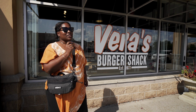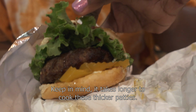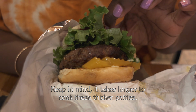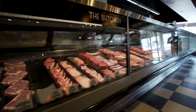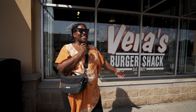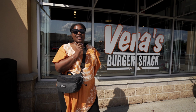The one thing, just keep in mind that these patties are thicker than, say, a smash burger. So if you're feeling adventurous and you want a lot of meat, then go for the double. But I think a single is more than enough. Highly recommend. And you can also get other meat needs there. There's other stuff that you can get here, but you can tell it's quality ingredients.